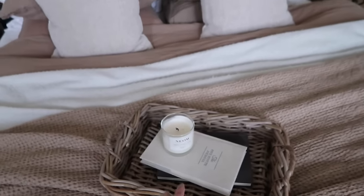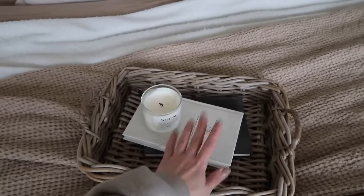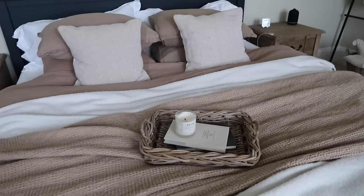We've got a little Kubu wicker tray with candle and diary. I've been doing a kind of turn down service, which I know is kind of like hotel vibes. But before getting ready for bed, it's quite nice to come into this space and make it ready for coming up to bed. So when I come up and do my skincare, which I always feel is good to do so that it soaks into your skin rather than you doing it and then going straight on your pillow to bed.